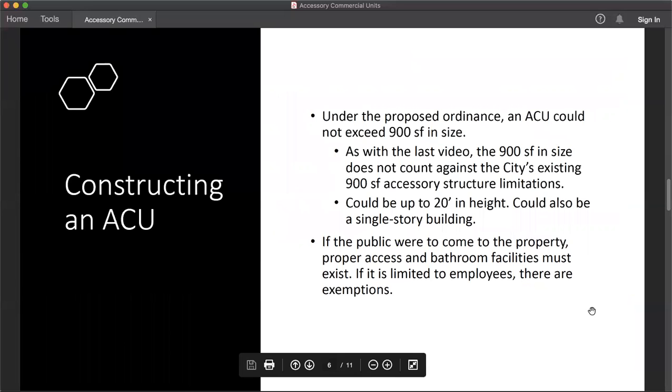If the public were to come to the property and interact with the employees, proper access, ingress, egress, and bathroom facilities would have to exist. If it's limited to employees only, there are exceptions. You'd still have to provide a bathroom if it's just your employees, but maybe it's not ADA accessible, as an example.